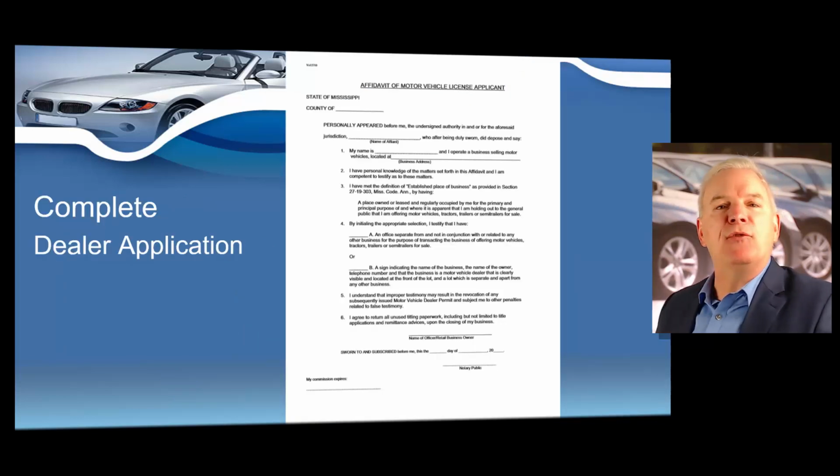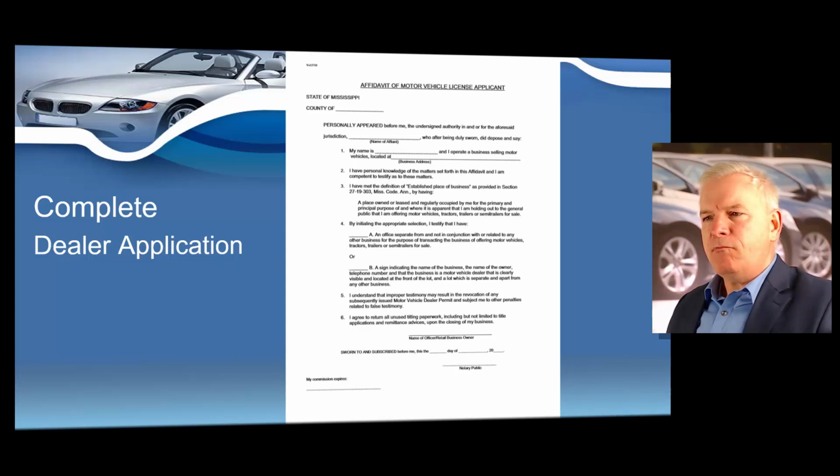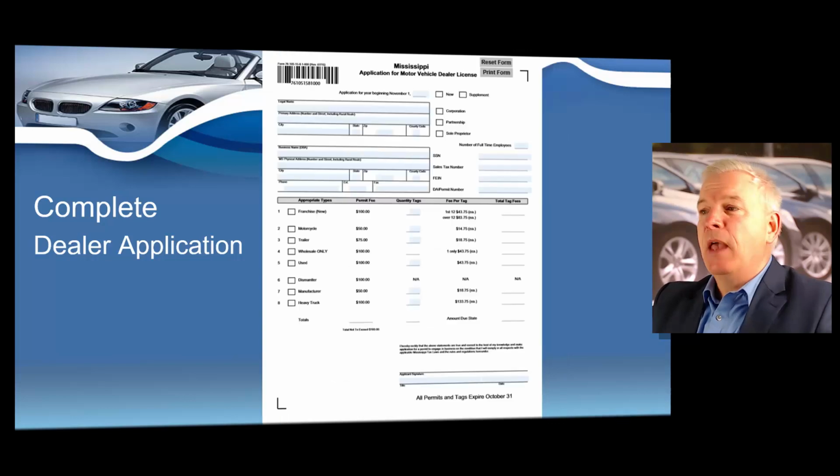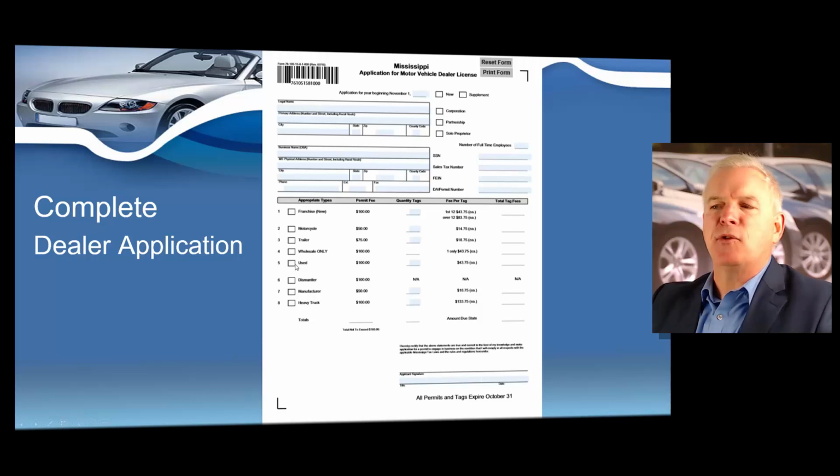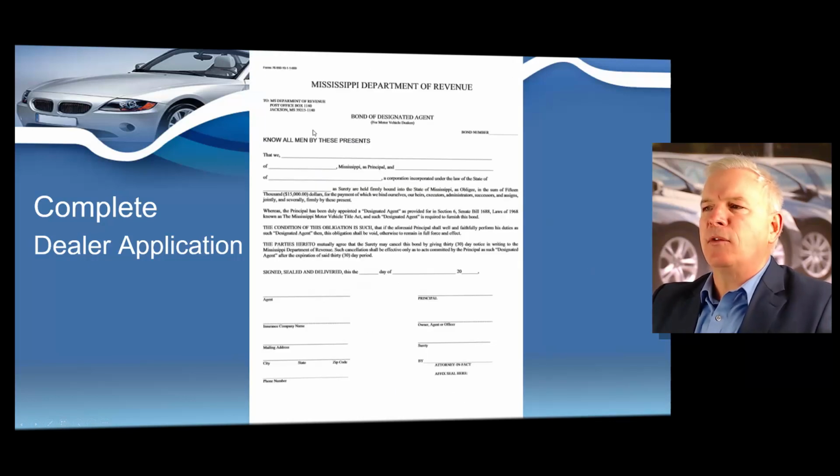So I'm going to show you how to download these forms here in just a moment. This is the first page of that application. You want to make sure that it's all basically correct and true. And then you're going to fill this out to the very best of your knowledge. Most of us are going to be checking the used motor vehicle box there. And then also you have to submit this to the Department of Revenue, and you're going to sign it. And these docs do have to be notarized.